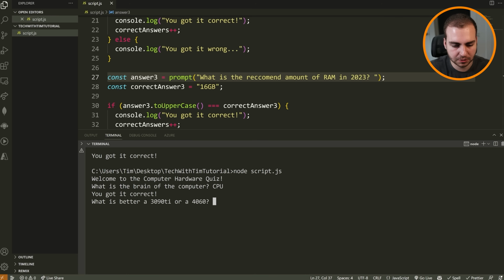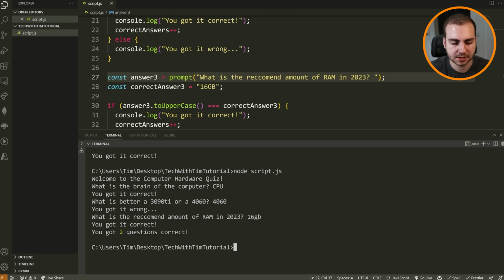Let's go CPU. Let's get this one wrong. So we'll go with 4060. Let's go with 16 gigabytes. And then it says you got it correct. You got 2 questions correct.